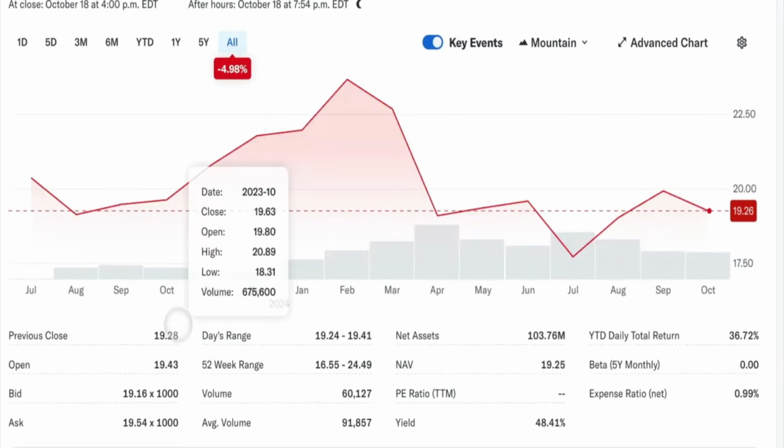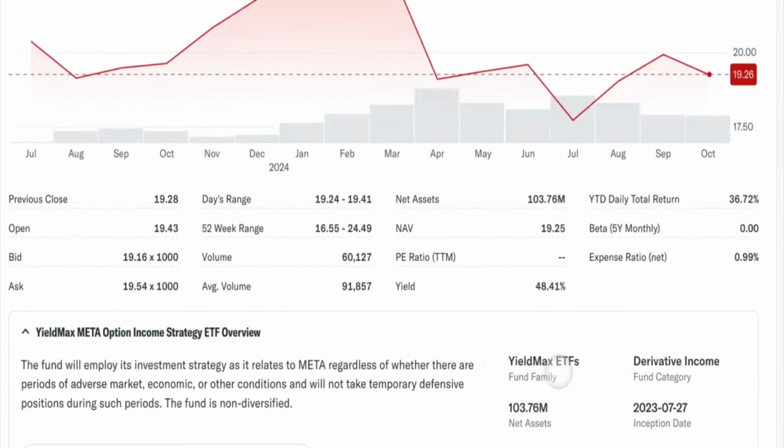When we look at the numbers for this ETF, the 52-week range is between $16.55 and $24.48. So at one point, it was even higher than what it is today. It has a little bit of volume, about 60,000 to 91,000. Year to date total return is at 36%, and the management expense ratio is 0.99. But if you add all the little expenses and all the taxes, it is about 1.03%. Fund family is YieldMax ETFs.